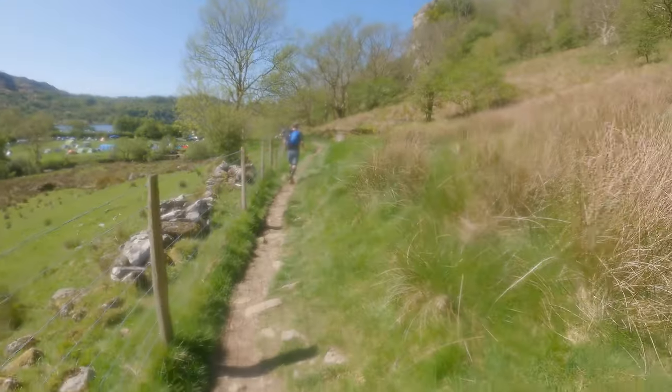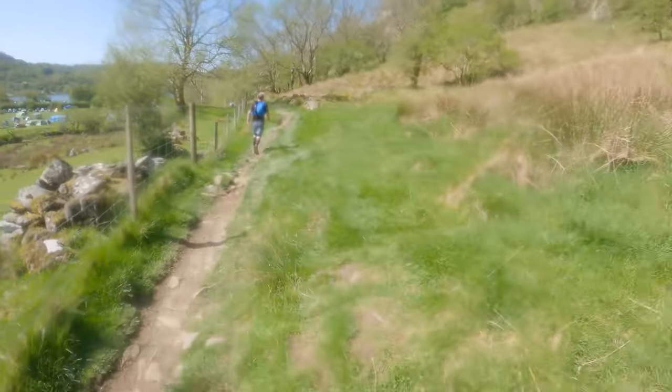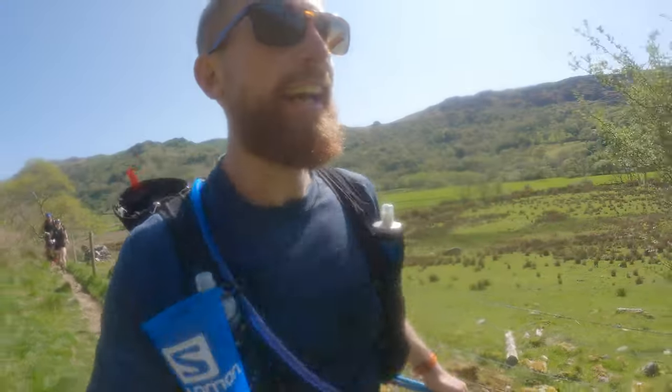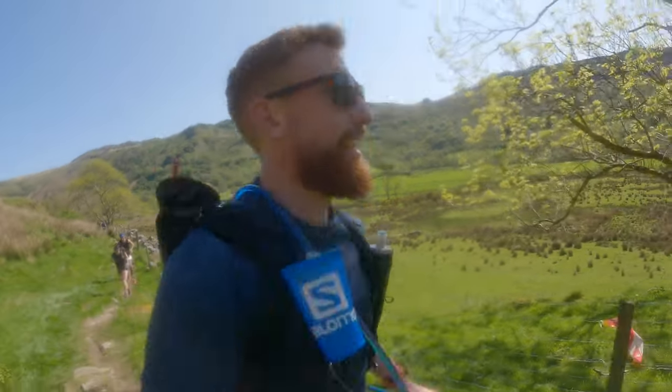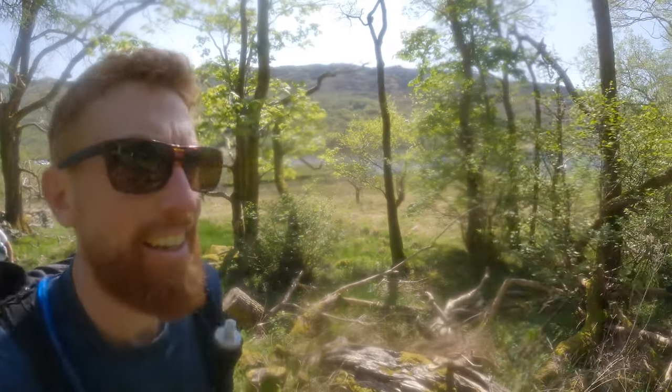We left the first aid station about 5 minutes ago, and we're on a much easier, nicer path for now. And then we're going to head up to the summit of Snowdon, where I think the path will become a little bit less easy. I want to go have a dip in that lake.